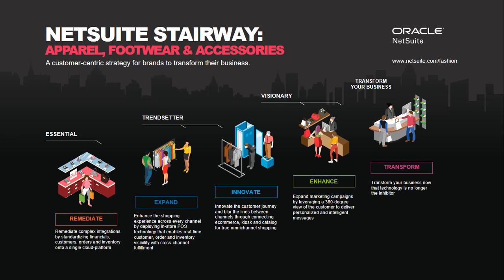thrive. We recognize that every business is unique and that one size does not fit all, in apparel nor in technology. Our team works to identify our business needs and priorities because everyone has a different starting point, business model, and direction moving forward. The stairway guides us, but it's a combination of working closely with your business and the NetSuite AFA team that adapts the stairway methods to your specific needs.